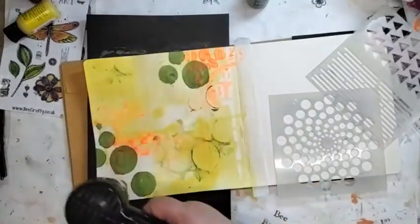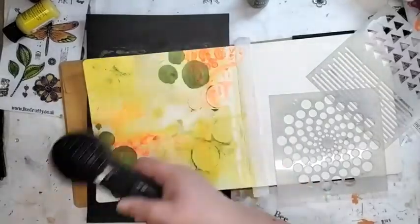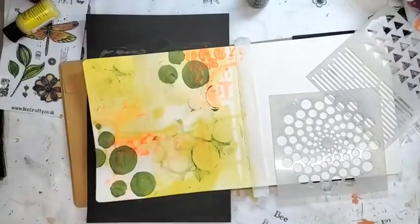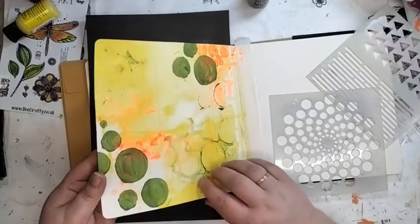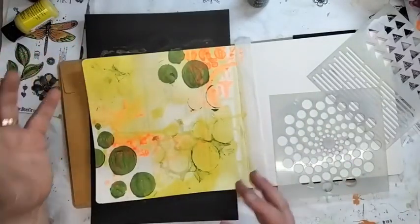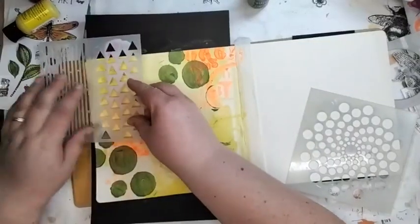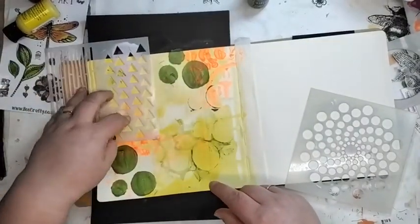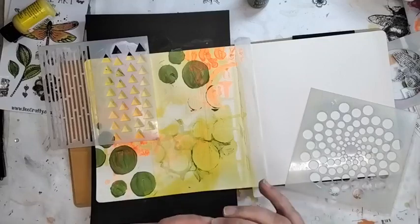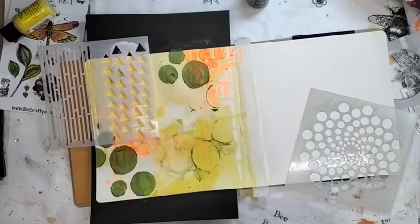Alright. So we're going on here. Okay. Now, like I said, I wanted to keep a bit more white space, and this has got a little bit out of hand. So I'm going to take my triangles and stripes and my white linen Dylusions Paint.